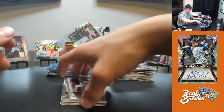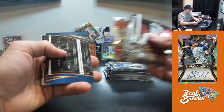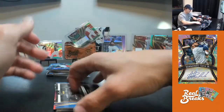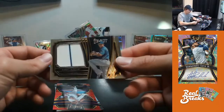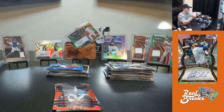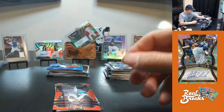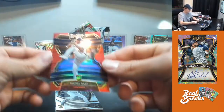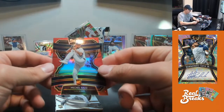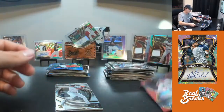Moncada. Robert. Robert. And see, second relic of the case. Adbert Alzolay to the Cubs. Another Chicago team. Nice little pinstripe jumbo relic there. And we got some color at it there. Michael Baz, San Diego, red out of 199.